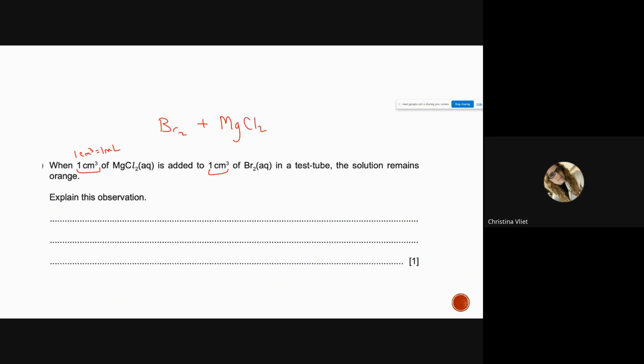So far, so good? They gave you the compounds here, so you can tell what type of reaction this is. What type of reaction is this? A single replacement, if it happens. The next question is, does it happen? Bromine approaches chlorine, says, I'm going to take your position. Chlorine says, no. No. Which one's more powerful? Chlorine. So this is not happening.